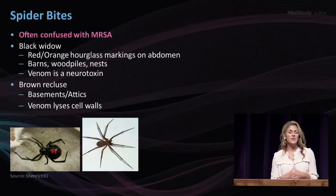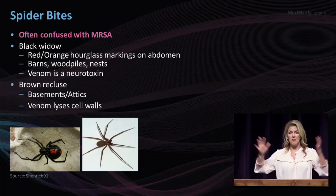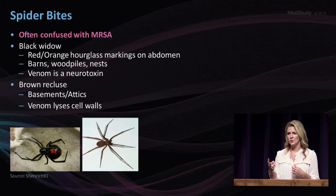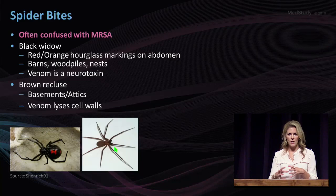Spider bites, these are often confused with MRSA, so it's a common chief complaint for a kid that comes in with cellulitis. So I think they got bit by a spider. That's actually pretty unusual. Out of the thousands of types of spiders, there's really two that are actually venomous. The black widow, which has this little hourglass situation here, and that venom is neurotoxic. And a brown recluse, and this toxin will lyse cell walls.